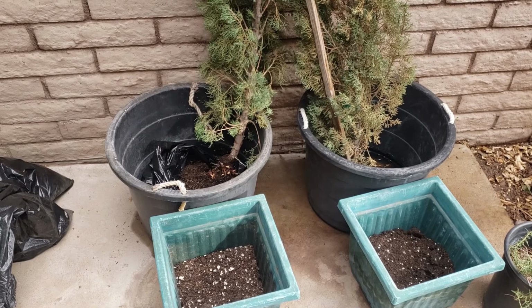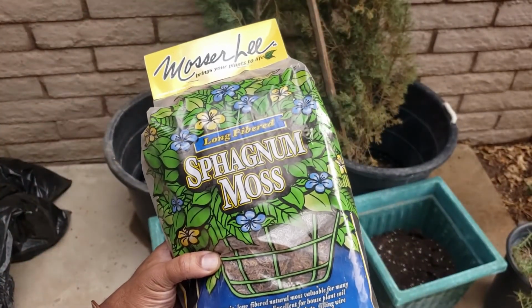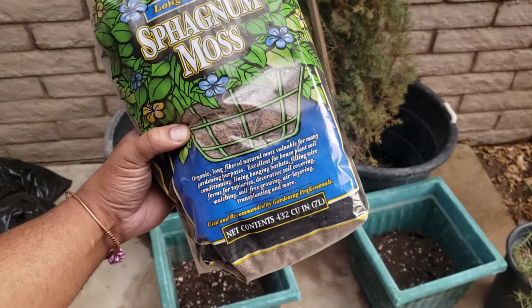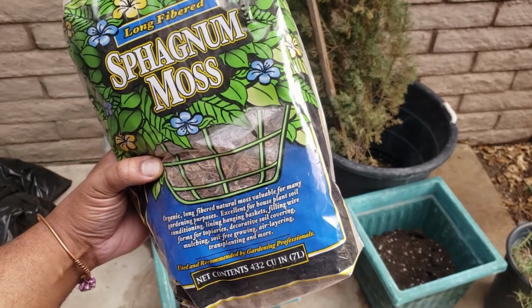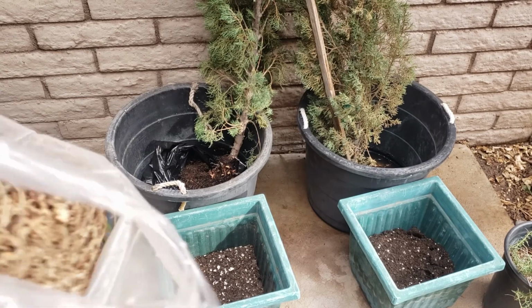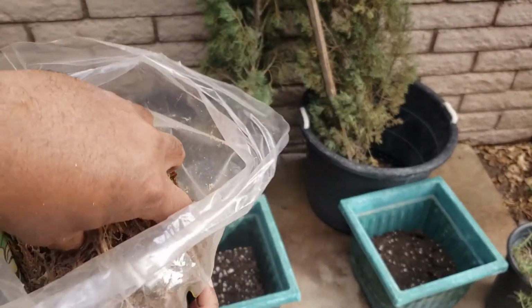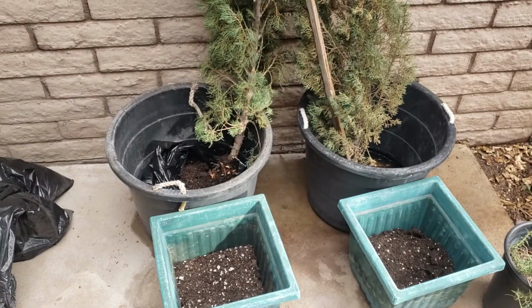All right, so I got some soil in the bottom of that. Now I'll be coming back with my sphagnum moss. Picked this up from Home Depot probably a couple years ago. This stuff goes pretty far, so I'll just open it up for a second. And this is how sphagnum moss looks. And I'll just wrap this around the roots. And then I'll come back.